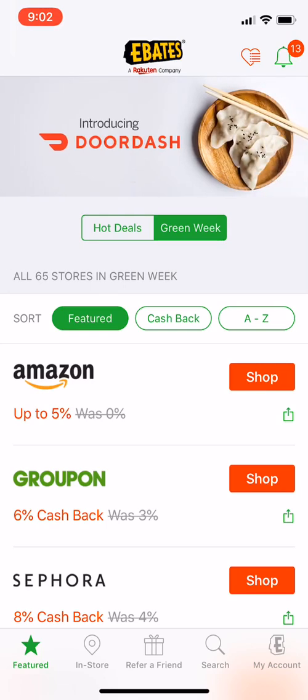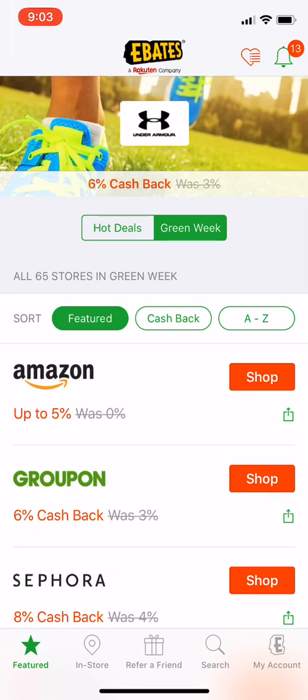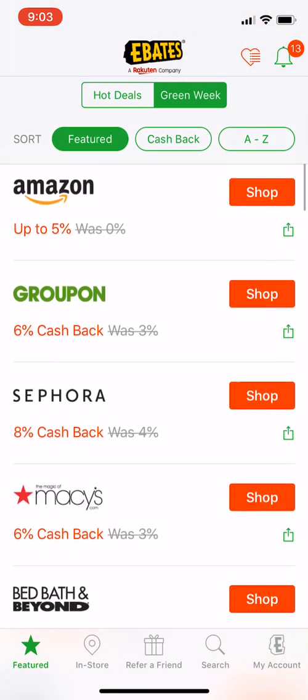It was a purchase we were going to do anyway. Not only did we get a huge Black Friday week sale that Macy's gave us, we also got another $31 back just from Ebates, and it went directly into my PayPal. You could have them send it old school. They'll send you a check in the mail, and that might be quarterly. I'm not quite sure exactly, but I know you have to hit a certain threshold with that.